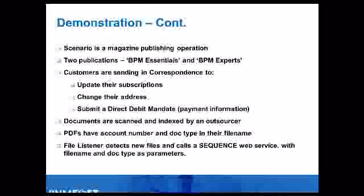So the scenario of the demonstration is one of a magazine publishing operation. Within this operation we have 2 publications, Business Process Management Essentials and BPM Experts, and customers are sending in their correspondence to do a number of things, and in the demo we've built forms to handle the update of their magazine subscriptions, changes to their postal address, and the ability to submit a direct debit mandate, so payment information.